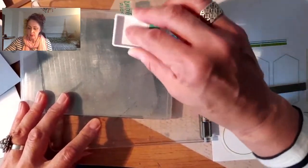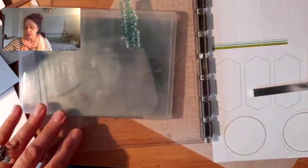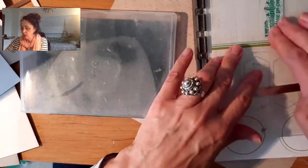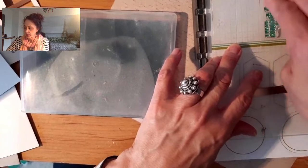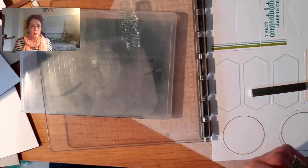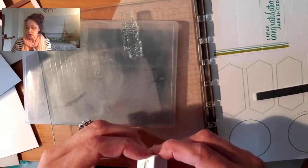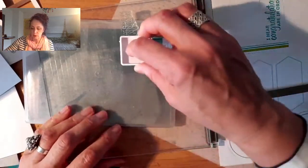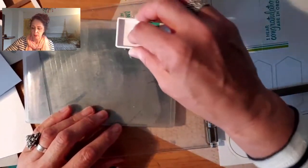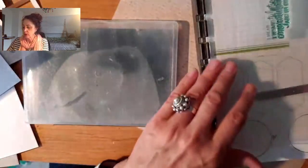Tap, tap, tap. And the nice thing is that if it's not perfect, I can do it again. So there we go. Give it a nice press. And then let's have a look. See, and it's not perfect because sometimes with a photopolymer stamp, when you ink it up the first time, it can be a little bit mottled. And so, because that photopolymer is still new, and maybe I should have wiped it with my chamois first, but yeah, it's hard to remember all those things when you're excited.